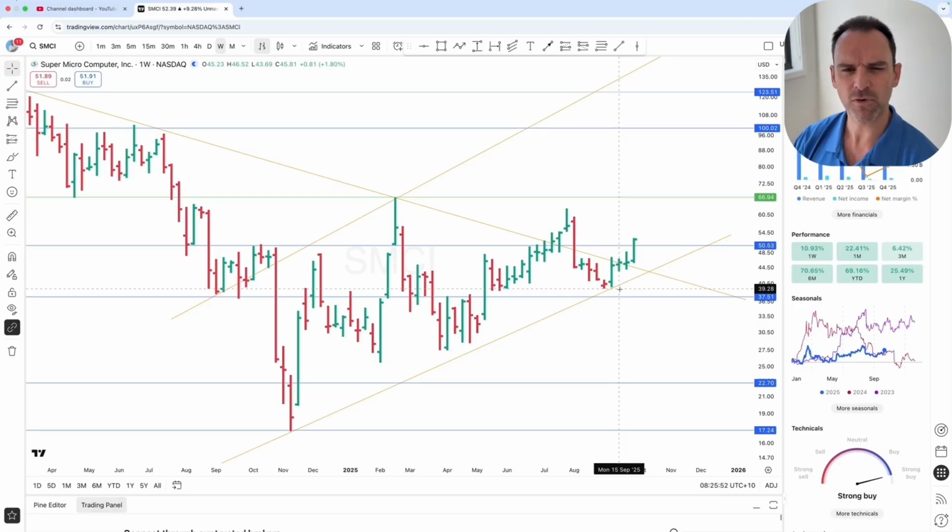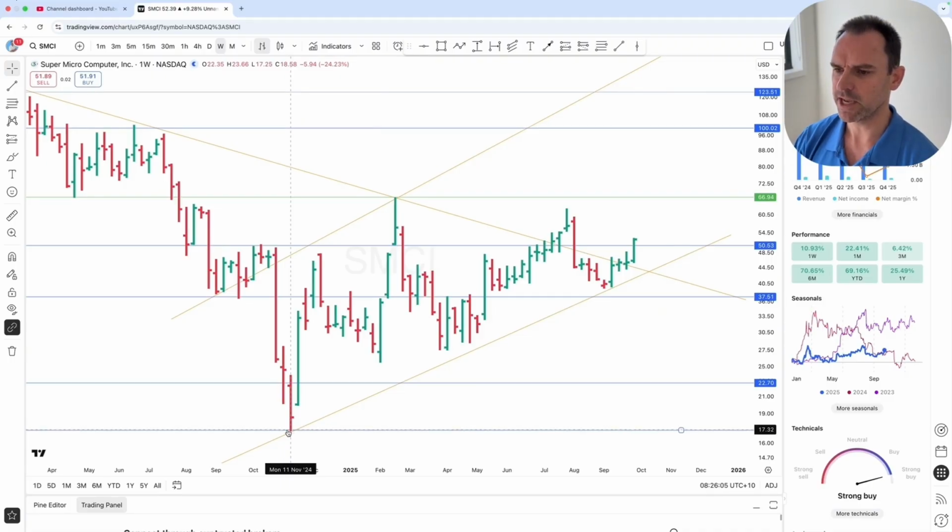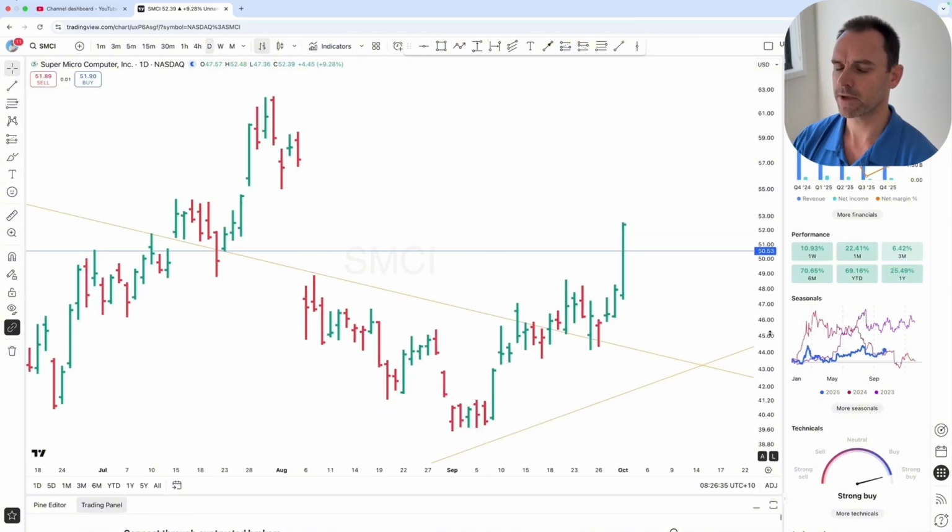And as you can see, that $40 base does correspond with this trend line, which I've drawn here with the yellow-orange line. So you can see here, as SMCI has moved up over the last 12 months, it is creating these higher bases as it's moving up. So this last base here, around about $40, is bang on the trend line. And it does look as if now SMCI is trying to push back up and have another go at this $66 key level.